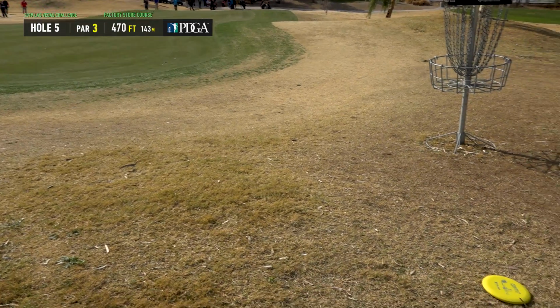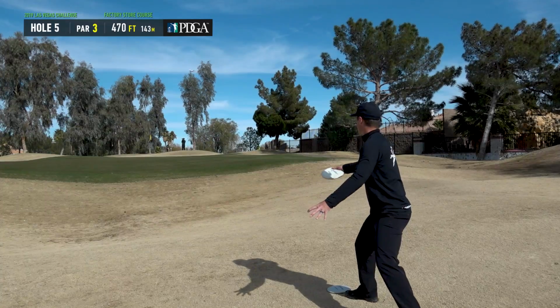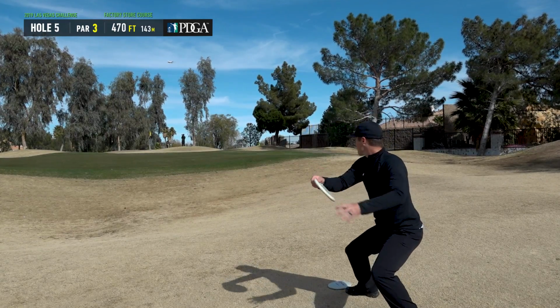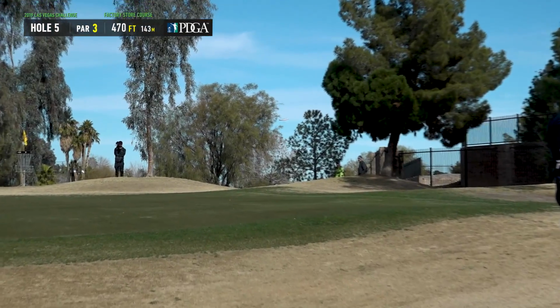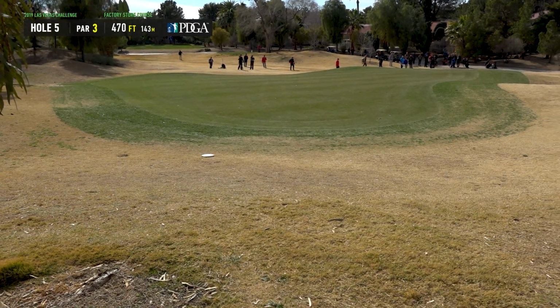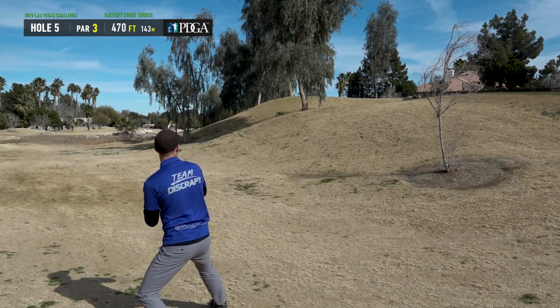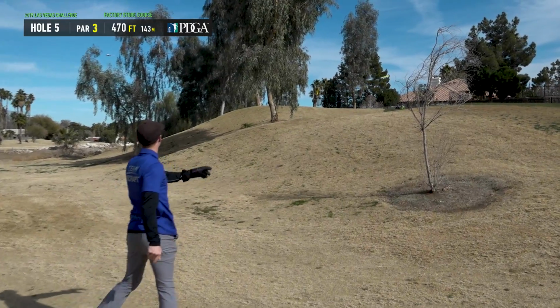Paul with a beautiful upshot. These upshots that these two are having require the proper height and the proper speed for the distance control. Because if you throw it 10 feet past the basket, now you're all of a sudden contending with the hill and the drop off. Could go 30 feet. So good shots by both those guys.